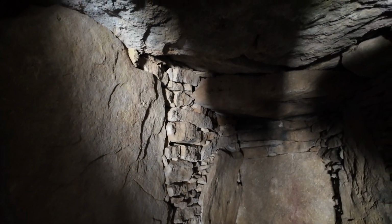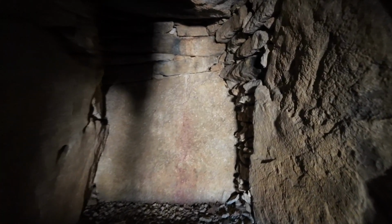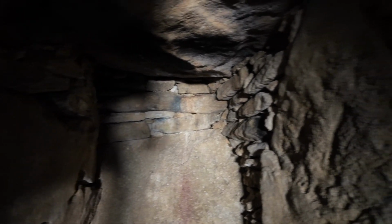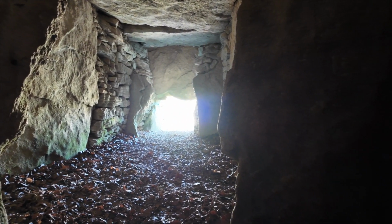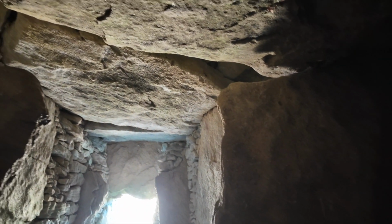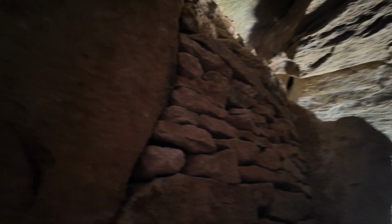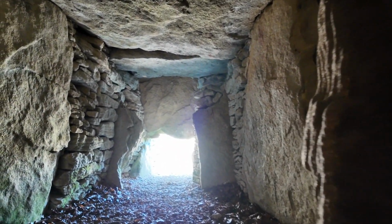Pretty spooky. And then there's a couple of sealed chambers down at the end, look. Let's go all the way down to the end. A couple of sealed chambers. These are actually all sealed burial chambers. And if we look back towards the entrance, that looks pretty cool, right? Wow, I can't believe I'm inside this 5,500-year-old structure. Crazy. And it's lovely and cool. It's hot outside. It is so nice and cool in here.